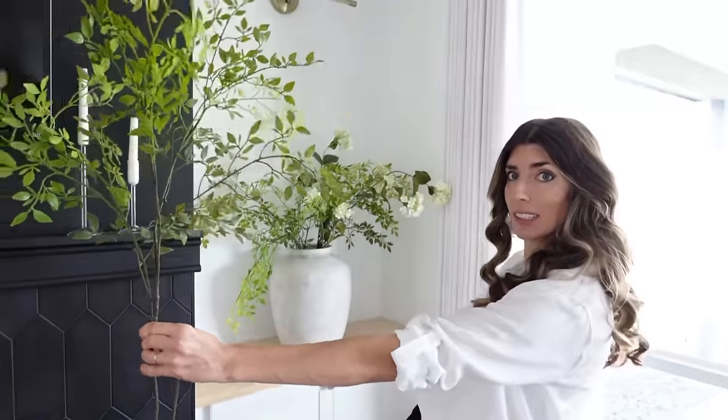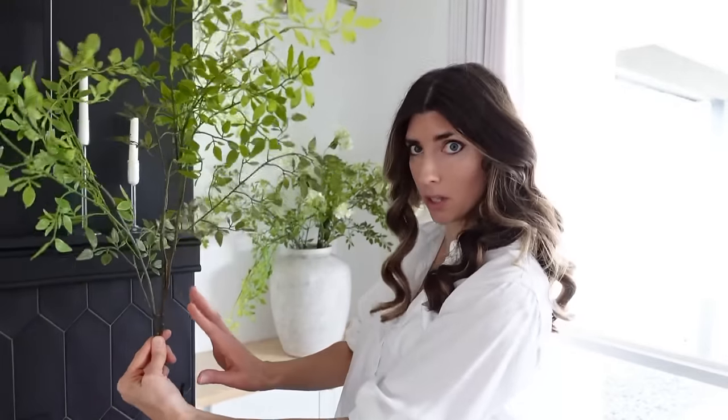And this is one stem. Look at that. Isn't that crazy how full it is? Just do a little fluffing and you're good to go. So one goes a long way. Normally I would never recommend one stem for something. This one you can actually get away with it.